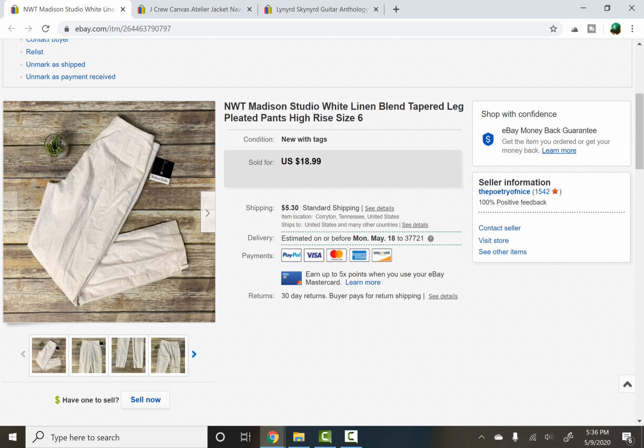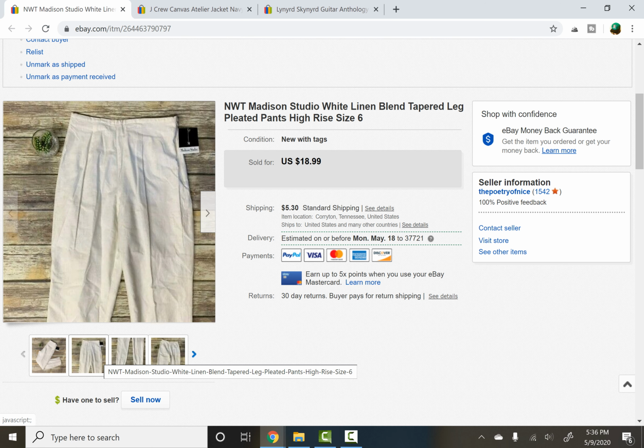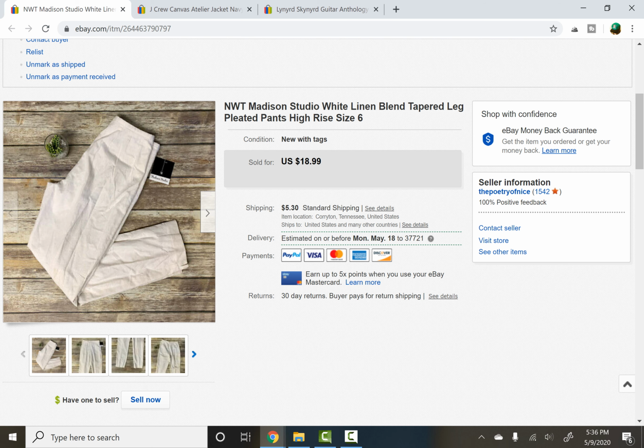Newer tags Madison Studio white linen tapered leg pants. Only picked these up because it was a filler bag and they were newer tags. I don't know anything about the brand, but because they were linen and that kind of high rise, I figured I would give it a go. And they sold on a best offer for $15.